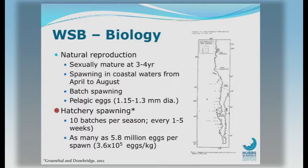We've learned quite a bit about hatchery spawning. And again, some of this comes out of this publication. If you're interested in this, we did some genetic parentage analysis and found that individual females will produce up to 10 batches per season. And again, depending on the female, spawn every 1 to 5 weeks. This was pretty incredible. A single female in a single batch producing almost 6 million eggs, so pretty highly fecund there.